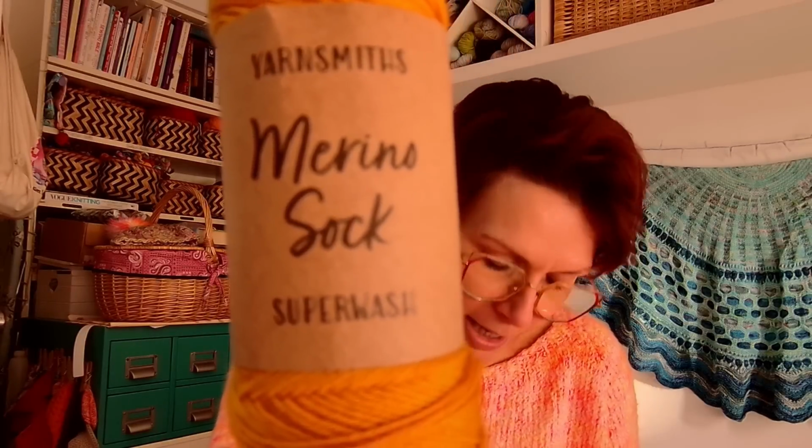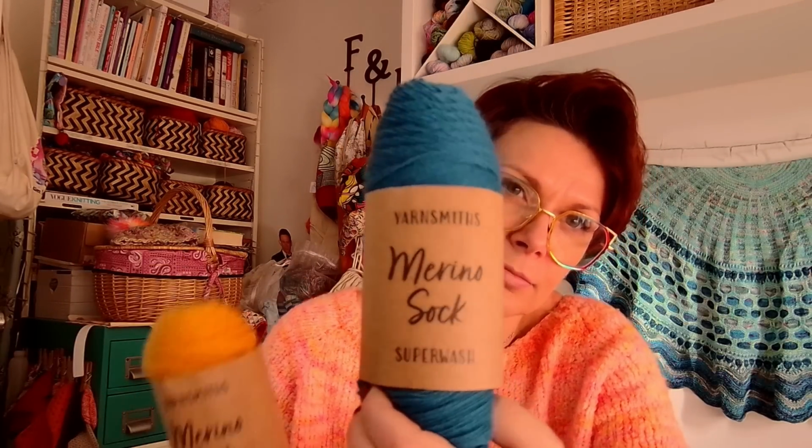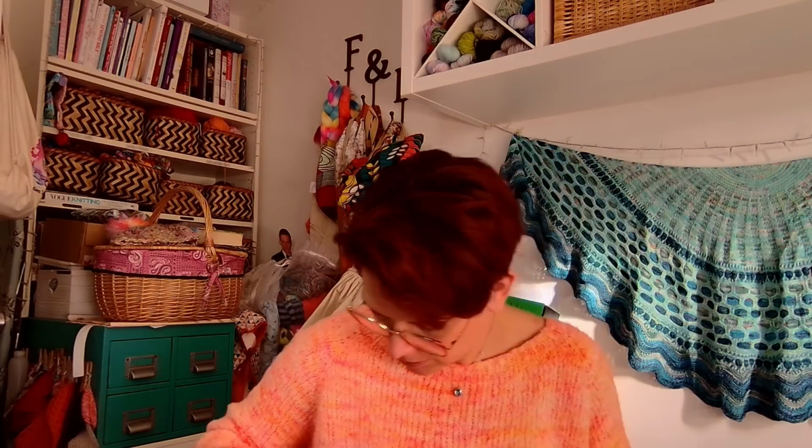And everything's a bit tangled. So this is the merino sock from Yarn Smiths, mustard and teal, I think. So they are in use in there. I'm going to take that out because I don't need it in there. Okay, and again in a bag from lovely Jackie.